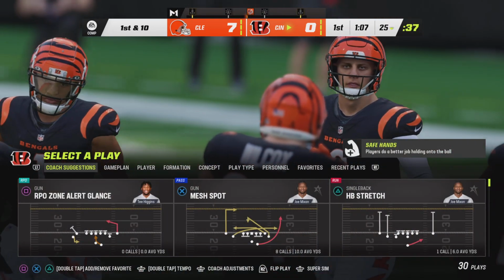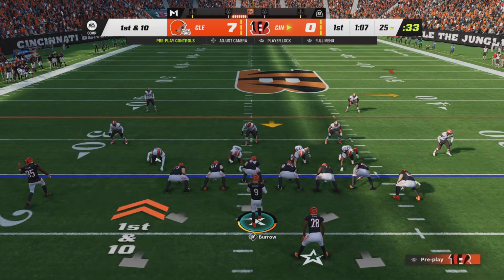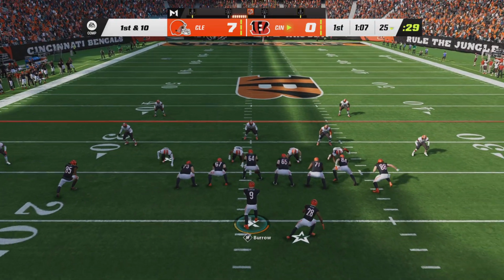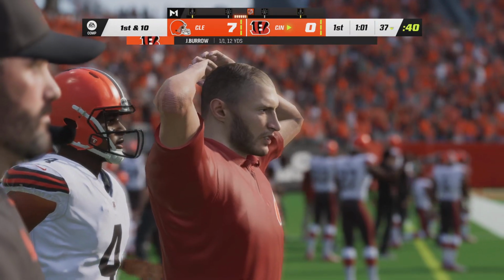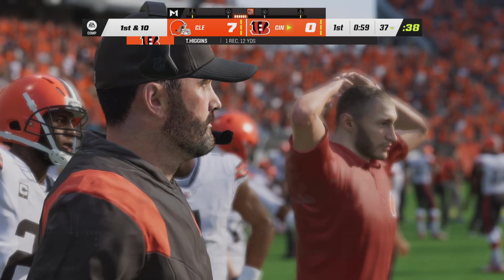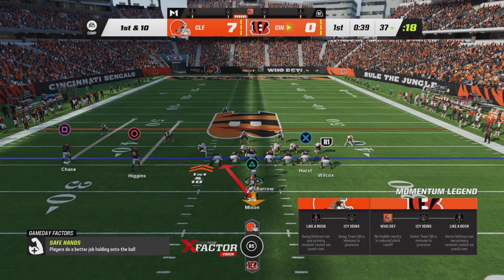Cincinnati's offense takes the field, and leading the way for the reigning AFC champs is last season's comeback player of the year, a man who needs no introduction, Joe Burrow. On first and 10, Joe Burrow over the middle. He finds Higgins. And they're able to get this one across the 35. Nice way to start the drive. A gain of 12 and a first down.